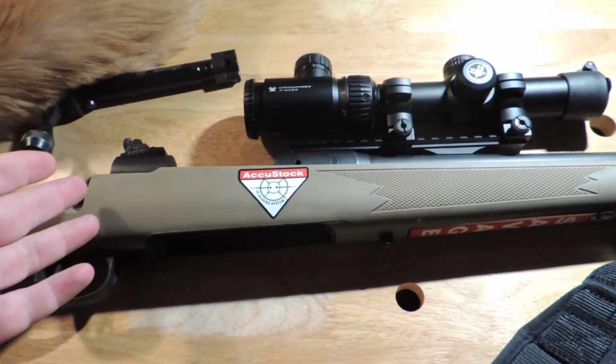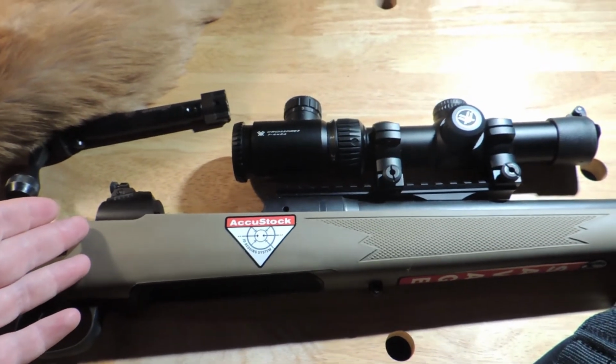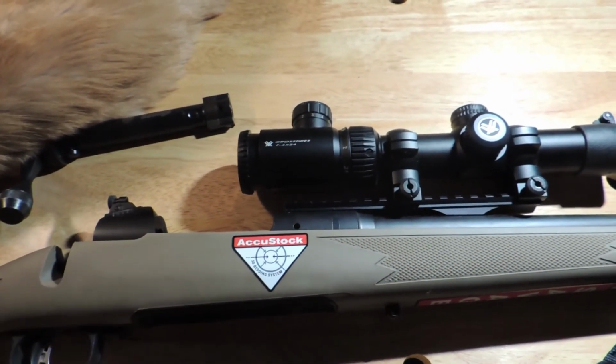Then, you have to take into account defense against four-legged animals. Do I feel comfortable carrying this around whenever I'm concerned about problems of a four-legged variety? With this particular rifle, the answer would be yes.